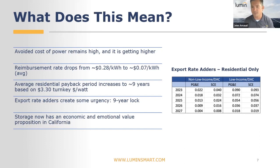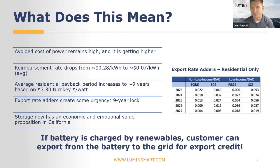But really what all of this means is that historically storage was really an emotional response in California to PSPS events and customers losing some Wagyu beef in their deep freeze when the grid went out for a couple of days. Otherwise, the grid is pretty stable in California. And so now, based on these export rate values and the different windows of time, storage truly has an economic value proposition in California.